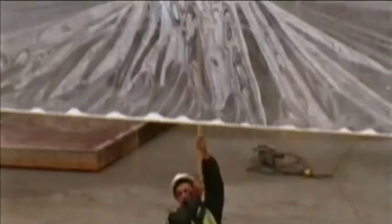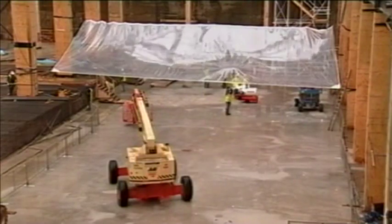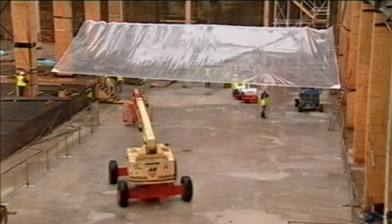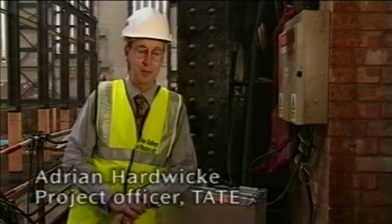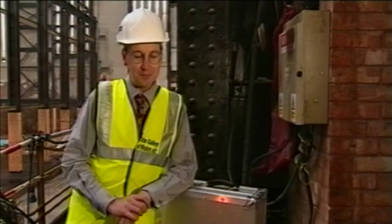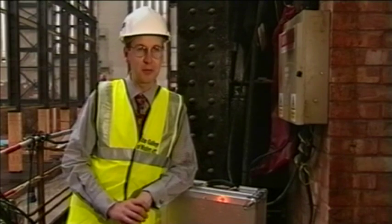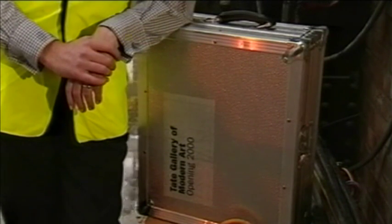As the power station is finally ready for the construction work to begin, the Tate prepares to bury a time capsule in the foundations of the building. The architects have provided us with a piece of Swiss mountain crystal, which is going to really give the building good karma, in their opinion. Nick Serota has provided us with his fountain pen. There's all sorts of things, really. It's difficult to remember it all.